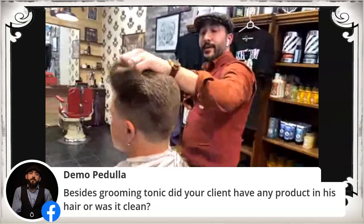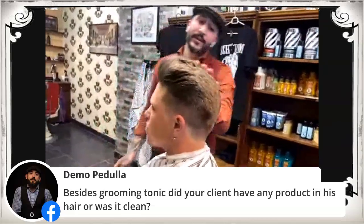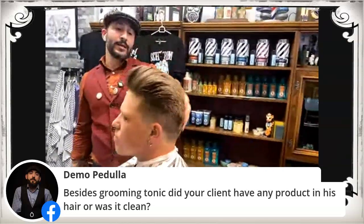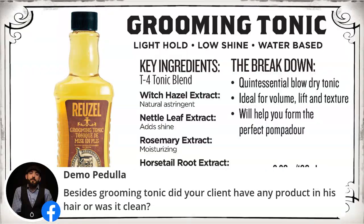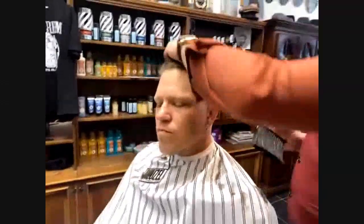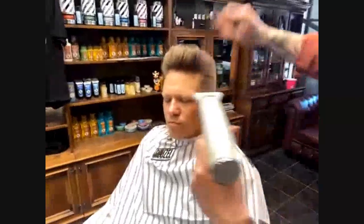No, actually, my client or my model doesn't have anything in the hair. It's only the grooming tonic. So he came with the hair dry and he had the caps on him. So I just wet the hair and put some grooming tonic in it. He used to use the mix of the Reuzel products that we will use later. But he cleaned the hair because he knows the day that we're talking about in a few weeks, I guess.